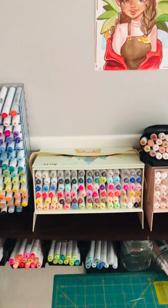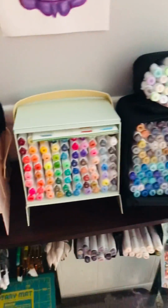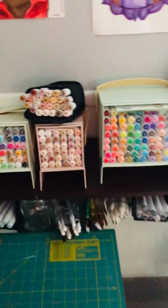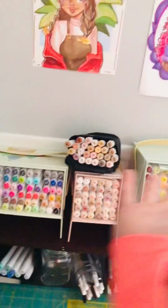I'm not quite sure how many I have, but I would assume somewhere, well actually in these three sets, I have like 330, but I still have that one, all these, and that, plus the box that is over there. So yeah, that's my collection. I hope you guys enjoyed watching.